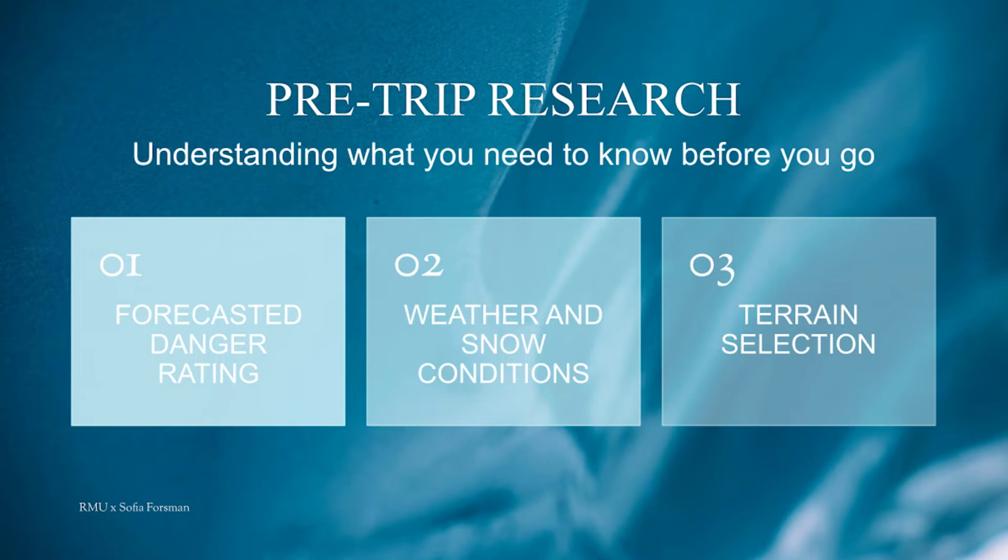So we want to look at the forecast danger rating. We want to know what the weather and snow conditions are, and then we want to choose our terrain. And it's important that we don't do this the other way around. We don't start with choosing an objective, then look at the weather and snow conditions, and then the danger rating. Try and keep this the same way the whole time.